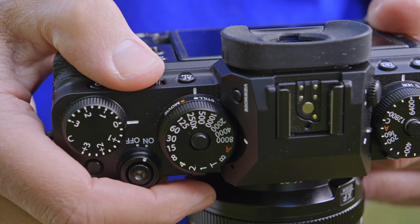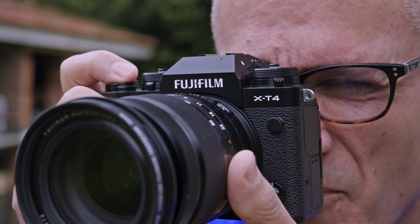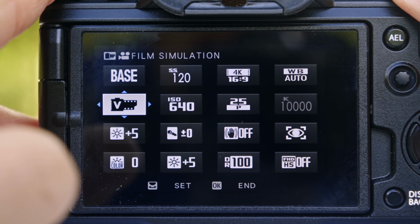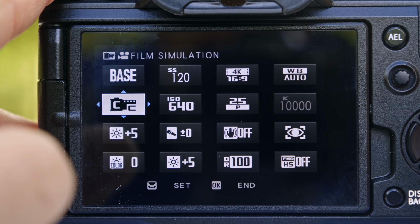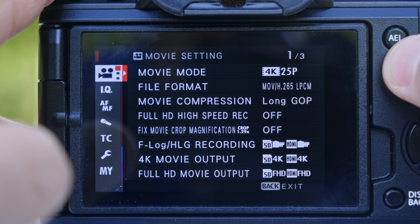The X-T3 was already the best handling APS-C camera out there, and the X-T4 takes that up another notch. I love how this camera feels. At the same time, the touchscreen does more too. Fujifilm has updated the quick setting menu with film simulation and other settings, so I rarely needed to dive into the main menus. And when I did, those were easier to use than nearly on any other mirrorless camera.